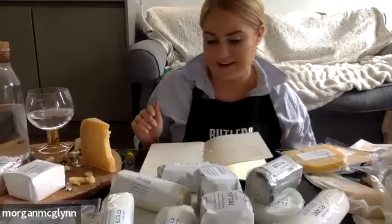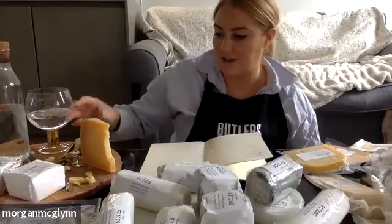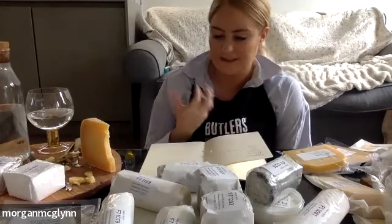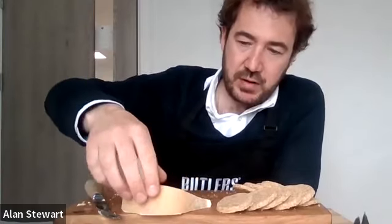And then the texture is fab. I think it's really nice. Again, it holds its shape, but once you eat it, it melts in your mouth, which is exactly what you want. So for me, again, I'd say around 7. Completely in agreement. I think it's a really nice cheese.